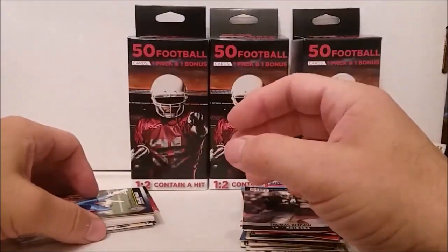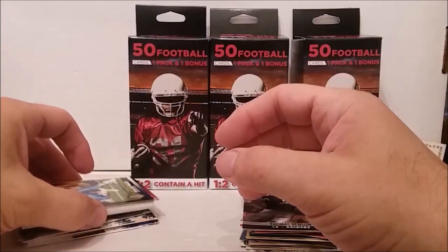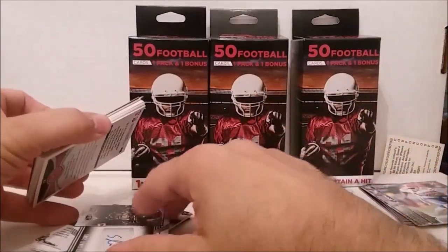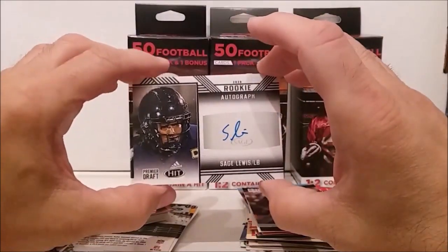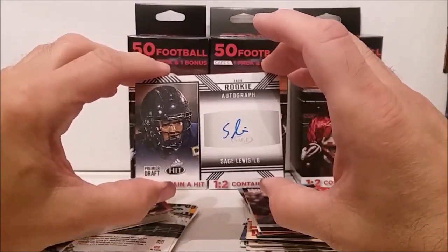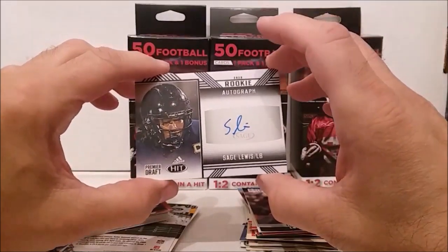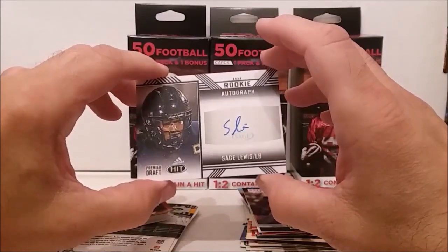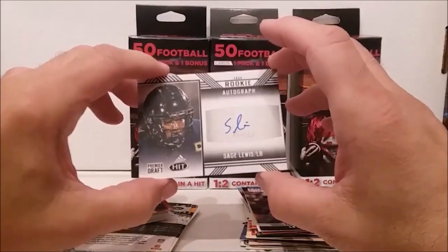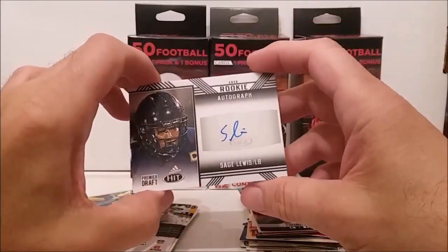Oh, I just saw something. Shoot. I've already revealed it. There it is right there. Look at that. We did it. Our first pack we open of these. 2020 rookie autograph of Sage Lewis from Sage Hit Premier Draft. With an S and an L-I.